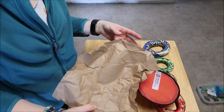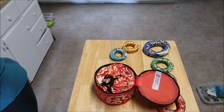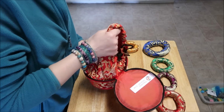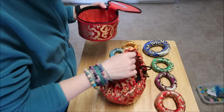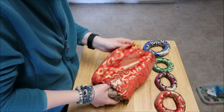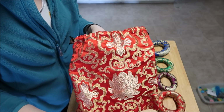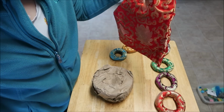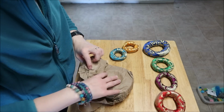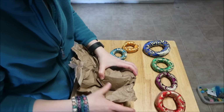I've learned to always open these papers. I've learned that. Okay, these are bagged in a bag, in a bag, in a bag. Wow. Beautiful bag though. Look at that. How beautiful that is. Okay, we're gonna set that right there. Let's figure out how to get into these now.